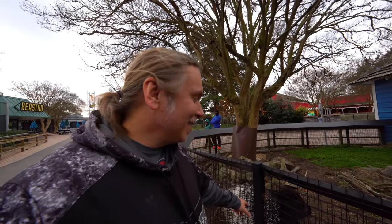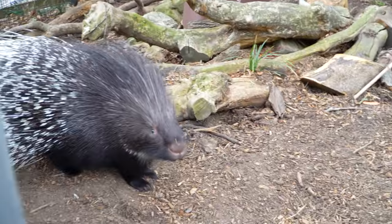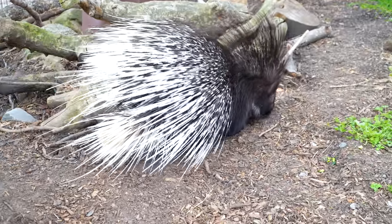Just walking around zoos always makes me happy. I could spend every day of my life at a zoo. I'm not gonna lie to you, I just love it. I love the big African porcupines, which are absolutely incredible. I mean, look at how big that porcupine is. And I've got a couple of quills from these guys in my office, as a matter of fact. And they're usually relatively chill, to be totally honest with you.